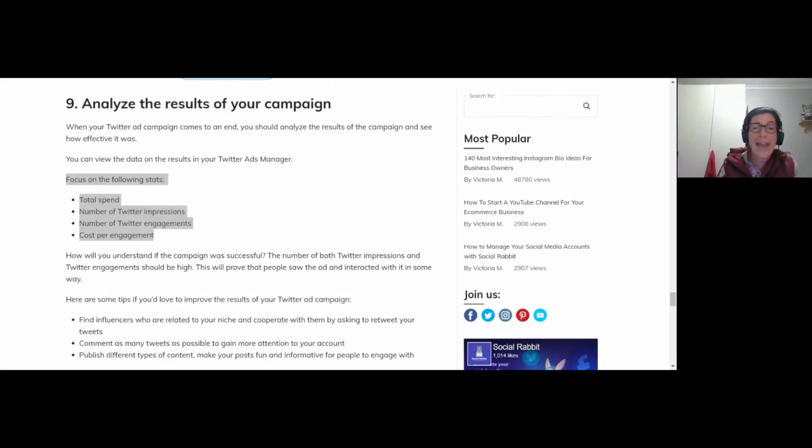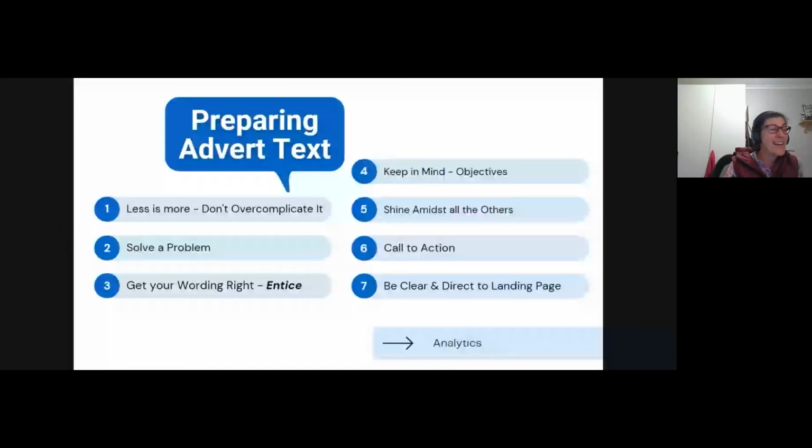So this is a very handy article to keep, and that means that we can skip a few of these slides here. Before we go back in, I quite like to just go through all of the theory first. So when you are preparing ad text, some more reminders: less is more. Don't overcomplicate it. If you're anything like me, generally speaking, I will overcomplicate something for a very long time, but eventually land up with a very simple version.